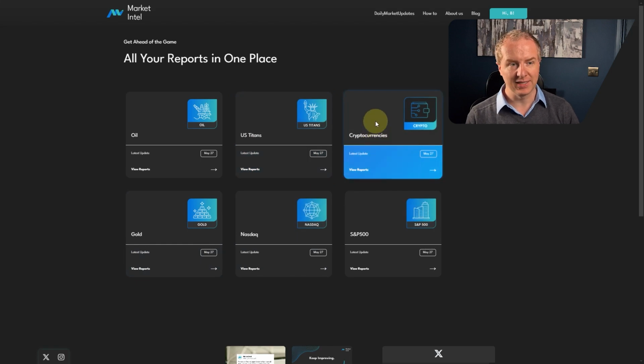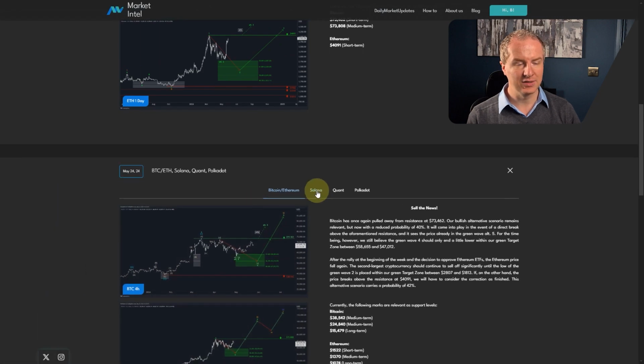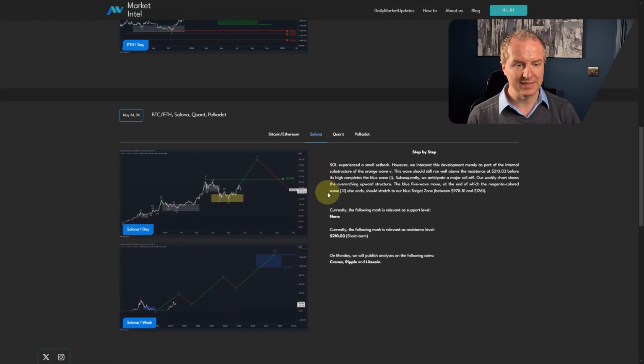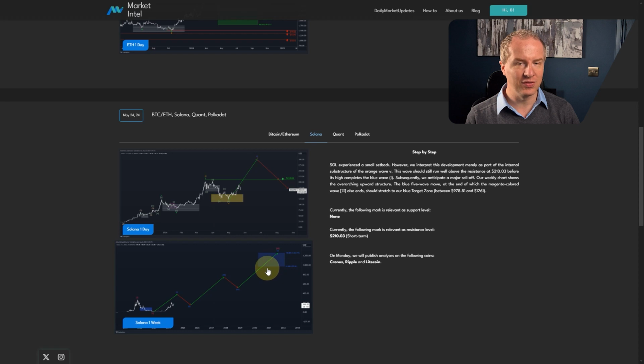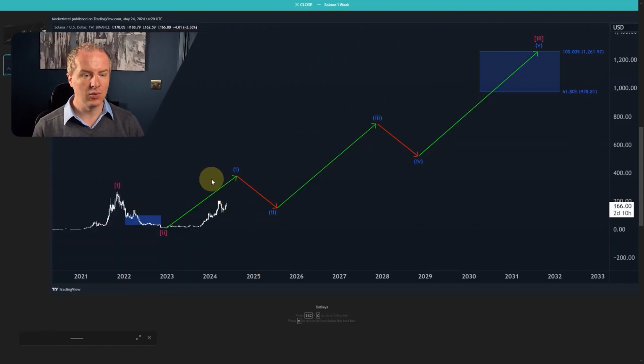So let's take a look at the crypto sector and we can scroll down to take a look at the Solana update, the most recent update. And I think it makes sense to take a look at the long-term chart and the short-term chart. So let's click on the weekly chart first. We'll hide the text and this is our long-term outlook for Solana. It gives you a really good outlook.